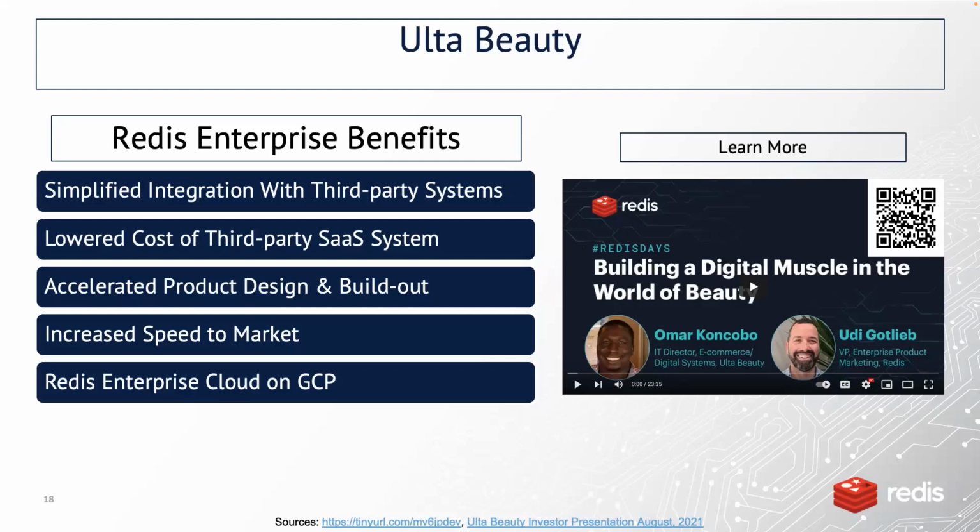with Ulta Beauty. If you wish to learn more about the Ulta Beauty story, please check out Omar's interview with Yudi from our product management team, which is available on YouTube. I have the QR code available to you as well if you wish to scan it.